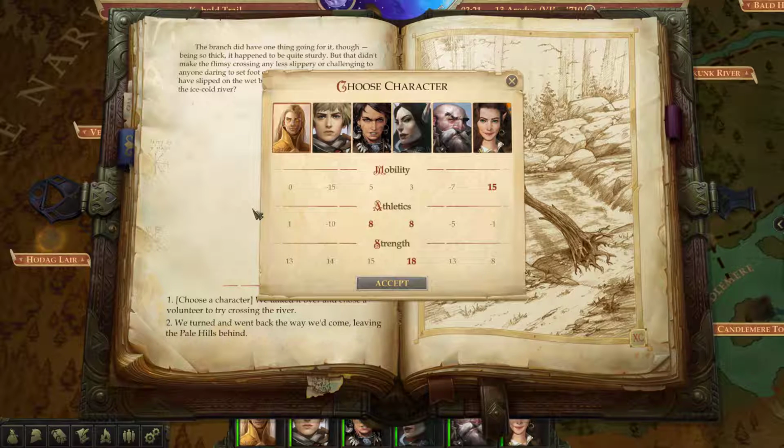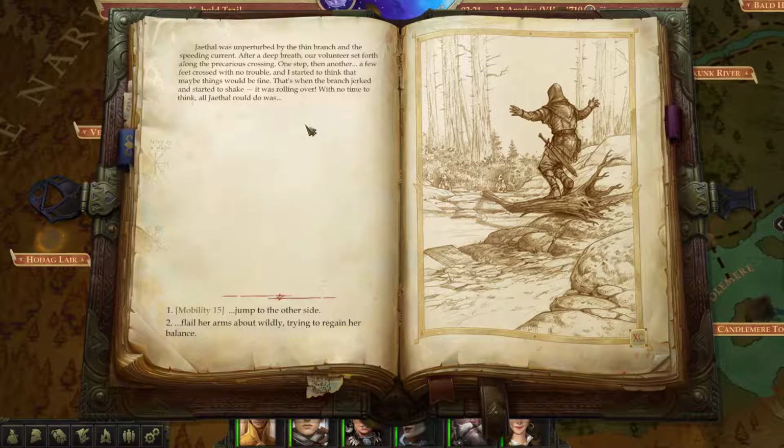Oh boy. It's a triple check. Well, since JFL can't die, she has the strength to pull herself out. Jethal was unperturbed by the thin branch and speeding current.